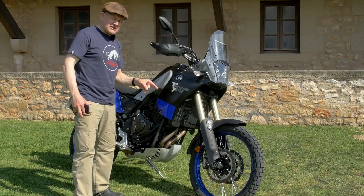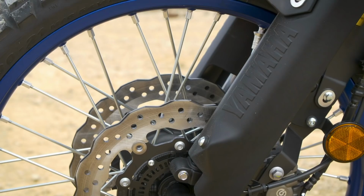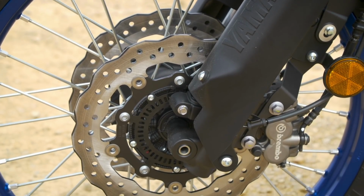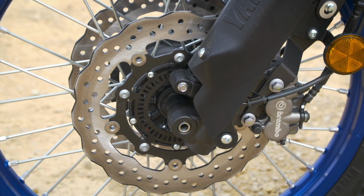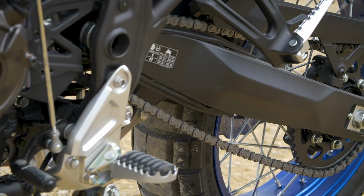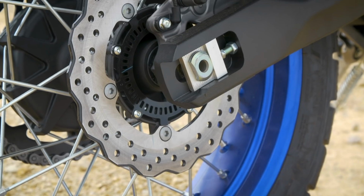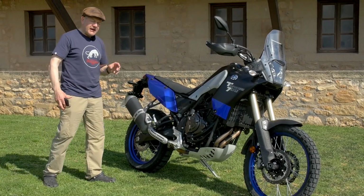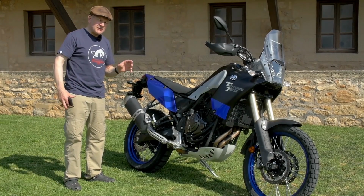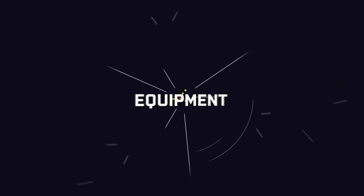The braking is taken care of by two 282 millimeter wavy discs on the front, gripped by Brembo 2-piston sliding calipers. And at the back, it's a 245 millimeter wavy disc operated by a single piston caliper. It's got switchable ABS that's been programmed to perform both on and off-road.